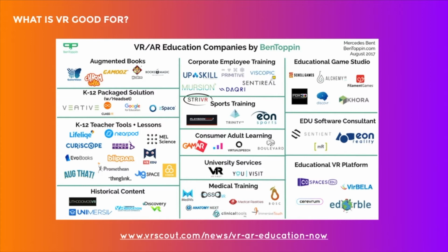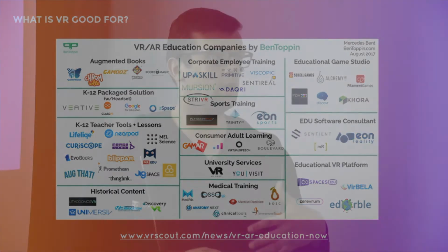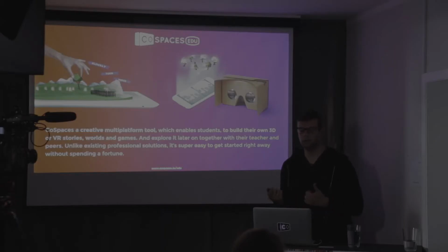So all the tools, basically, or most of the tools, are still about consuming VR. There's content like 360 videos or small games, all these virtual field trips, for example, where you can dive into. But there's no current good solution how you can create VR yourself, how you can be a maker. So this is why we developed CoSpaces EDU.